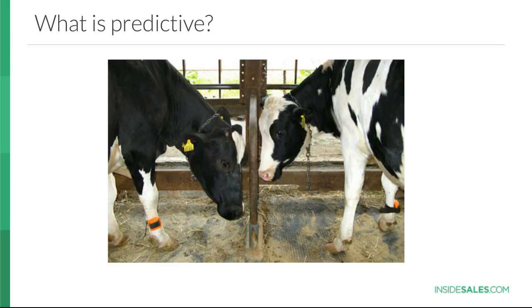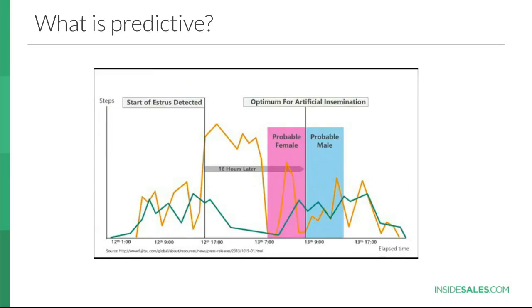So you'll see these cows have a little bit of bling, a little bovine bling on their ankles there, with what are motion trackers. I'll come back to why motion trackers are a beautiful solution. But in this situation, they decided to track cows' movements, because the old solution was farmers would stay awake all night, or have someone stay awake all night monitoring the cows, trying to figure out when they might be in heat. They put these motion trackers on the cows, and they discovered a pattern.